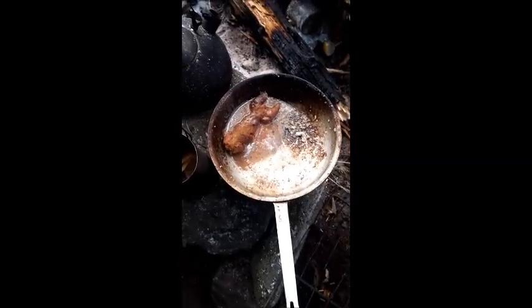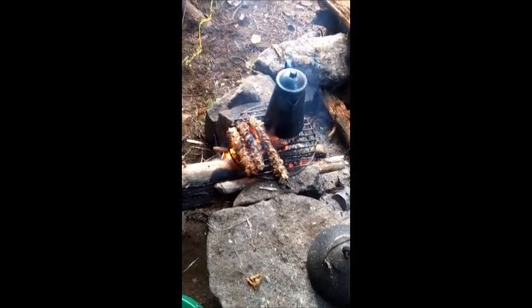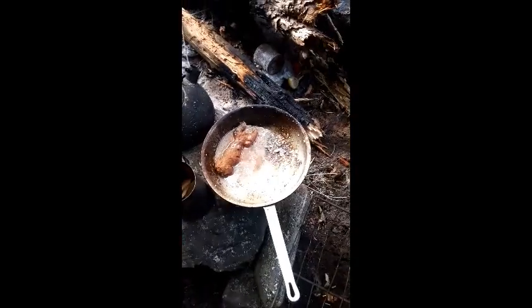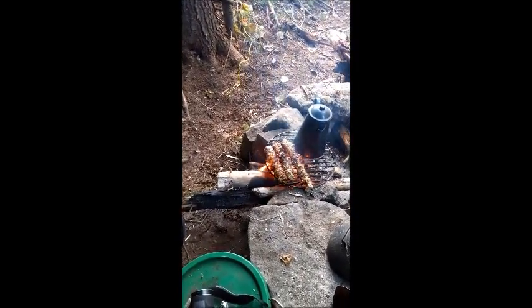All right, squirrel is cleaned, spiced, and sitting in the leftover lemon juice that the souvlaki was sitting in. So we're gonna have souvlaki soon, and then we'll roast up the squirrel after it's marinated for a bit in the lemon juice. Yummy, yummy. Late lunch, early supper.